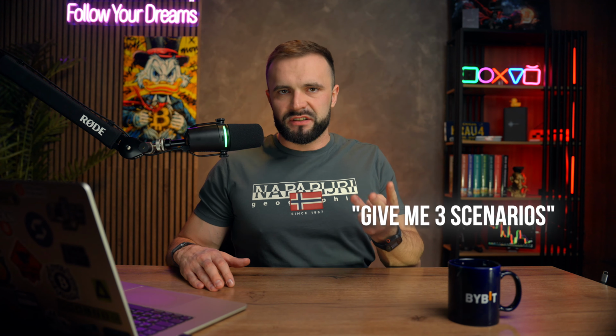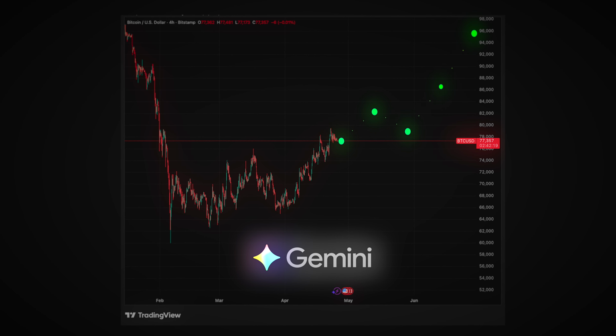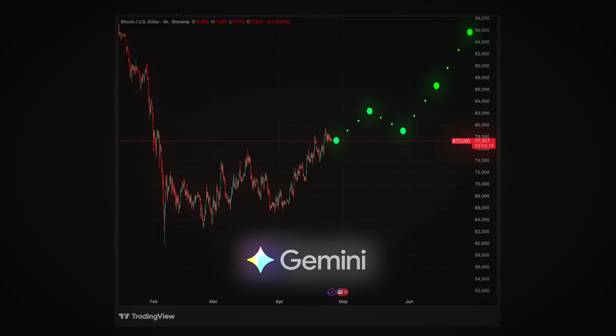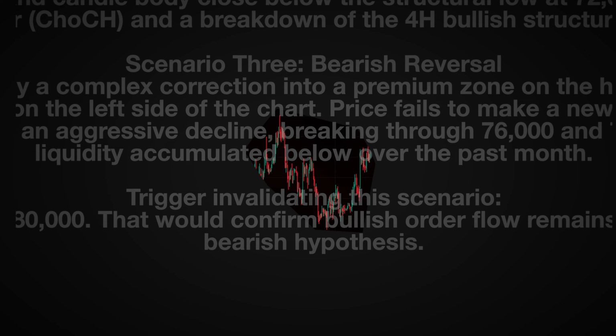There are 2 magic phrases here. Give me 3 scenarios and tell me if data is missing. Without the first one, Gemini will just pick a direction and blindly defend it. Without the second, it will force an analysis even if half your chart is cut off.